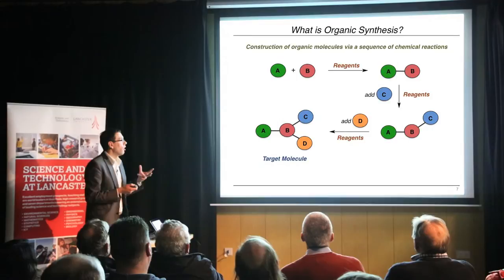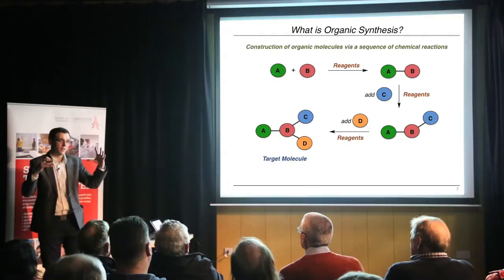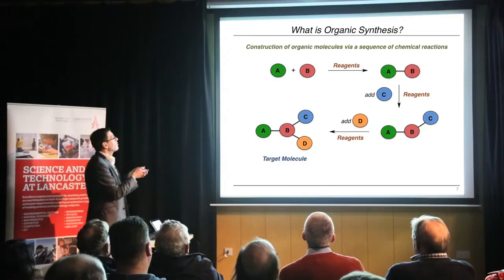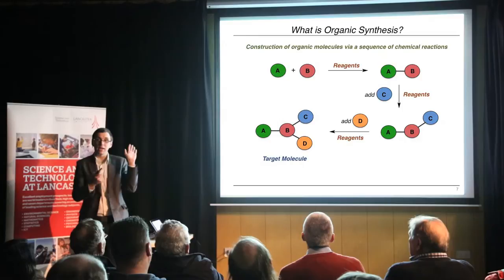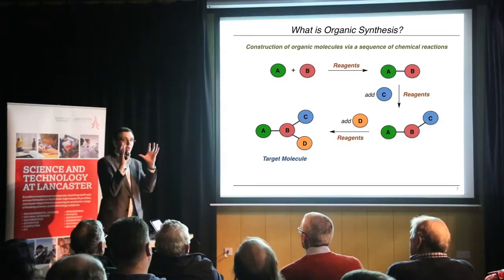So imagine this is our target organic molecule as drawn here, and these are chemical bonds and little motifs joined together. You'd think that this is just a simple process of gathering it all together, and actually it is. If you take two building blocks, A and B, you can mix them together, nothing will happen. But if you add a very specific reagent that will be able to activate A and B, then you will be able to form a chemical bond between them, right? And this is how you have coupled the two little building blocks together.